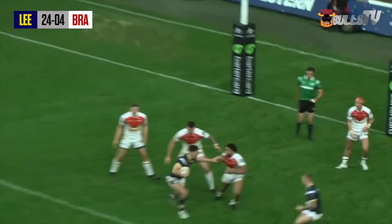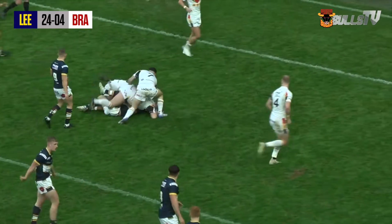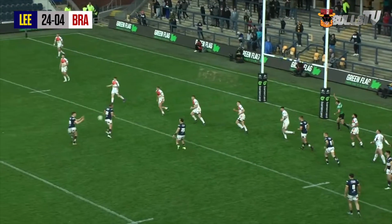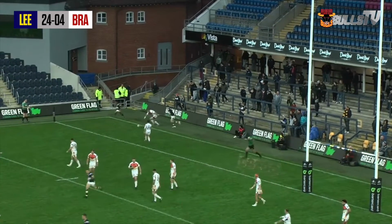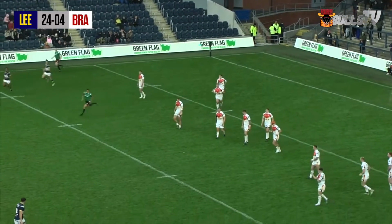24-4 the lead. Sinfield beats one, beats two. Can't get past Lilly, Flanagan and AJ Wallace. They're brought down on the last tackle here. Donaldson to Morgan Gannon. Too much on that from Gannon. Tackle set coming up here for the Bradford Bulls. And it's 24 points to 4 here at Headingley.